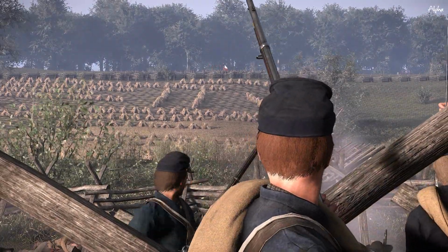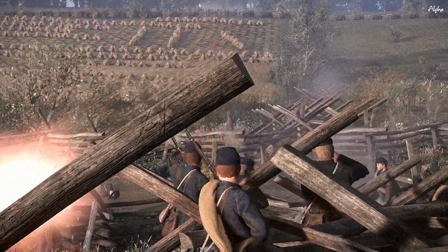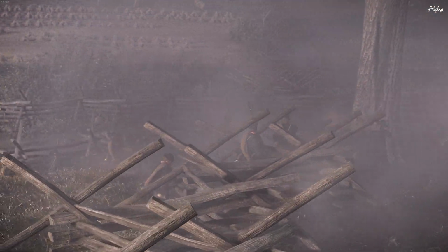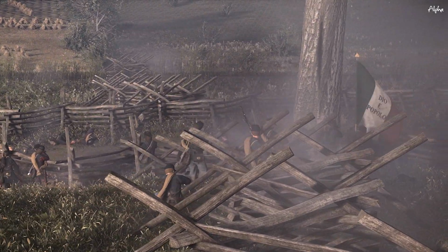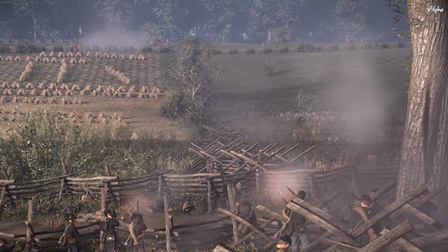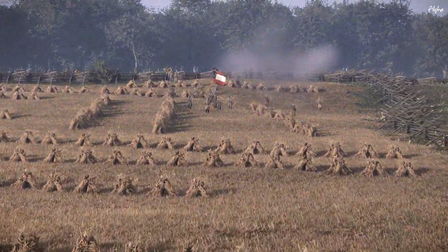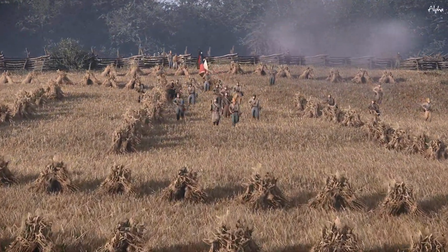Let's go. There they go. Now they're aiming. Here we go. Let's check out this carnage. Any carnage? We will see. Oh, they got their volley off. Oh, they're charging. Wow. Okay. Interesting. So no kills there from the volley for the Confederates.